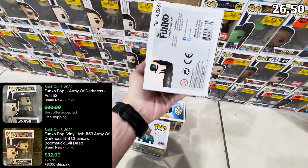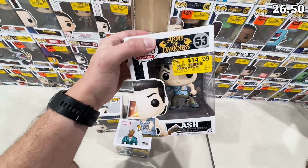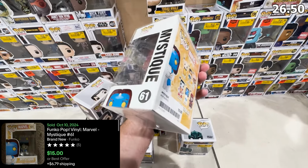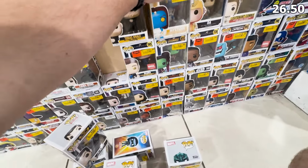This was a great find right here, guys. For $15, this is around like a $30 Pop, and it's an older one. We got Ash from Army of Darkness, and I've sold this Pop a couple of times, so that's a great pickup at $15, and we'll take advantage of using that sale as well. And this one's not a bad one either. Some of the older X-Men Pops have some value. They have it at 10. It goes for about 15. Box wasn't the best, so I'm going to pass on it, but it's cool to see the older X-Men Pops for sure.